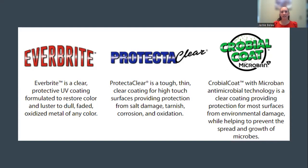And then we have Protect-A-Clear, which is a harder, thinner coating. It has an H8 of hardness. It's very hard, very durable. It also protects against fingerprints, scratches, smudges, and the like. It's great for architectural surfaces that are bare metal that need protection.